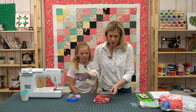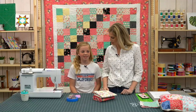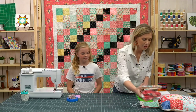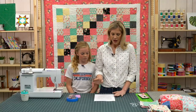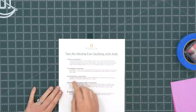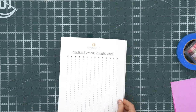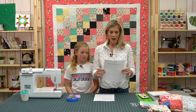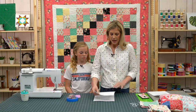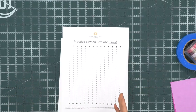So I'm going to show you how we got you started. We can tell them what you did to learn, right? First up, we have a great printable that we put together for you guys: tips for having fun quilting with kids. It's got some great little tips on the front. Then the first thing you're going to want to do is either grab some lined notebook paper, or we've included this in the printable, some practice sewing straight lines. That is step number one: getting kids comfortable with the machine.